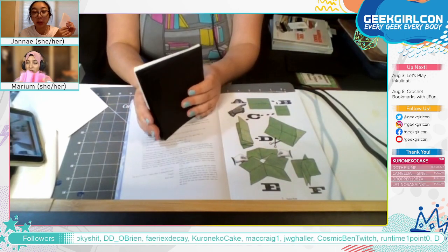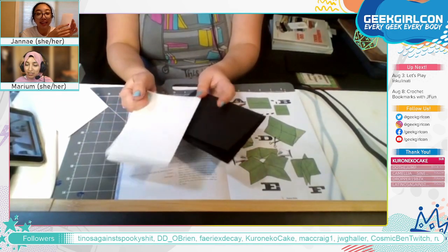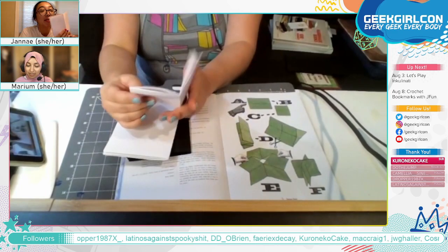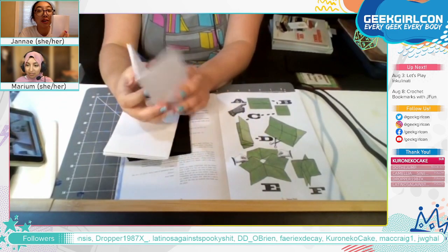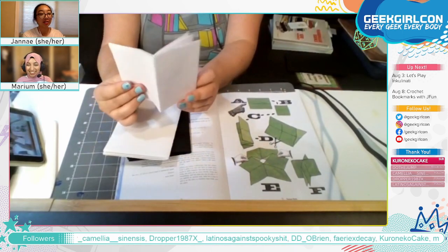These would make cute little cards to give to someone if you wanted to make a little booklet. It's like a card. This is the perfect prize for Briscoe. Good night yarn.